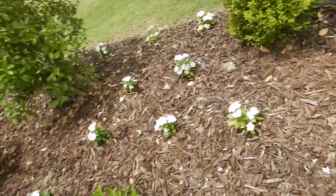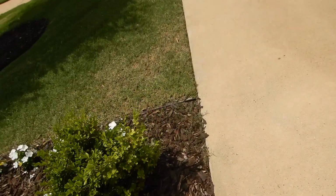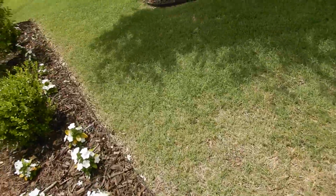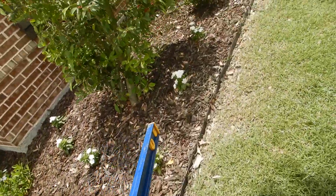Where do termites live? Termites live on the ground. What do they eat? Dead wood. Oh, what's wood mulch? Dead wood on the ground next to your house. That's called a clue. That's called a clue.